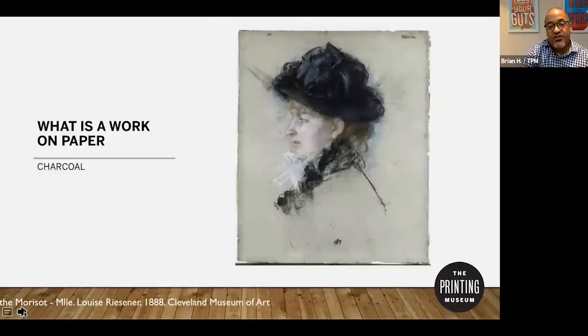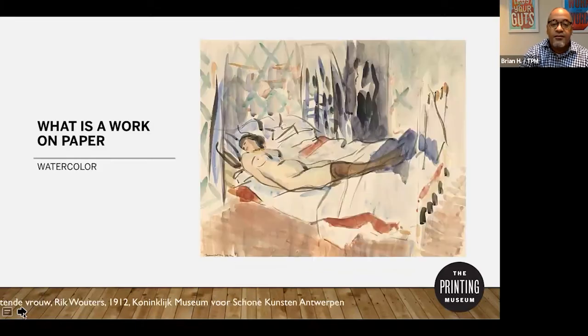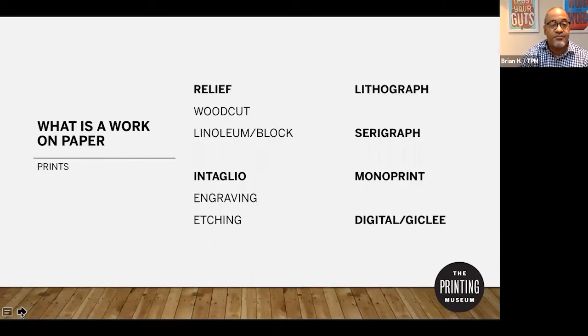Here's an example of a charcoal drawing. This is charcoal and Conte crayon by Berthe Morisot. An example of watercolor. I won't dare pronounce this name, but generally they're considered sketches mostly, right? That these are often studies. Artists would use these materials as a way to do studies for larger works that might be in oil or acrylic.